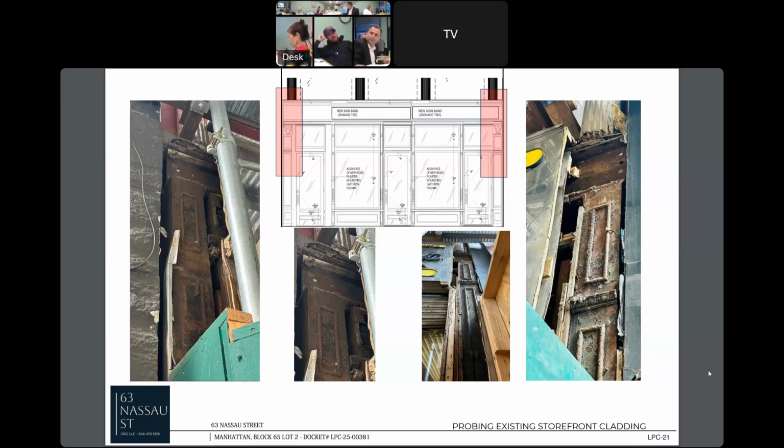We don't have anything to be able to recreate it. And so what about the ones that do remain? The two remaining ones are intact and they're restored. We've been through the process for that already. Cool. I have one other question.